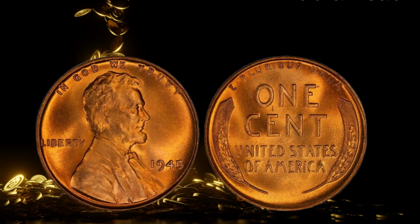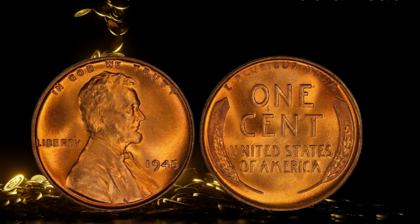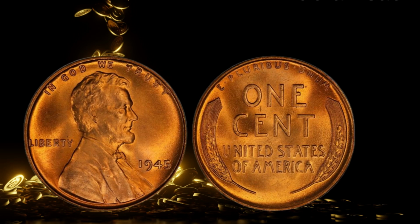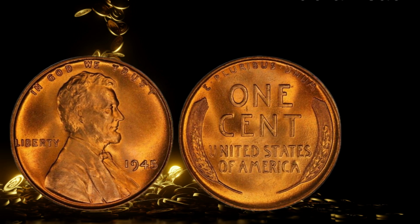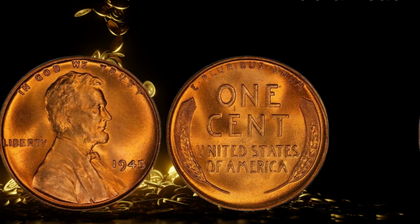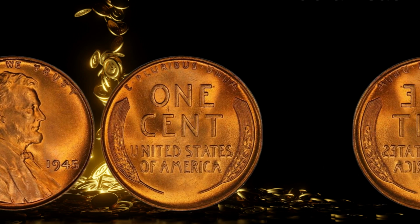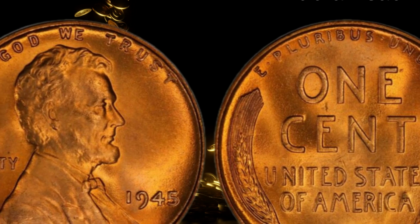Did you know that one of these rare 1945 pennies sold for a staggering $11 million at a private auction? Imagine what you could do with that kind of money. A dream home. Early retirement. Or maybe just a really fancy coffee habit. Hey, why not? But before you start tearing apart your house looking for pennies, there's more you need to know.